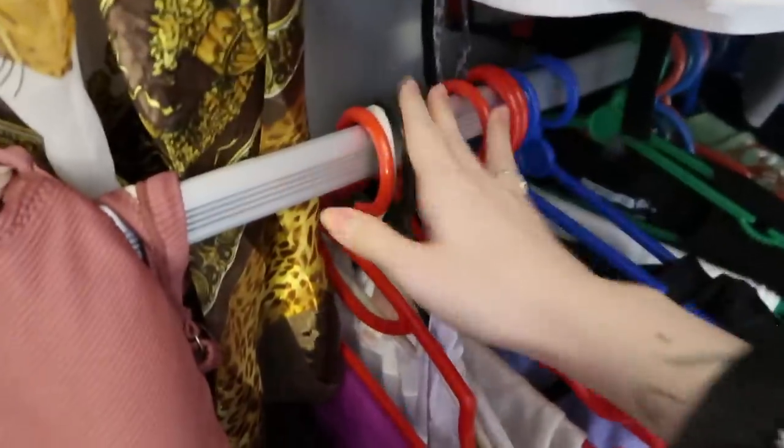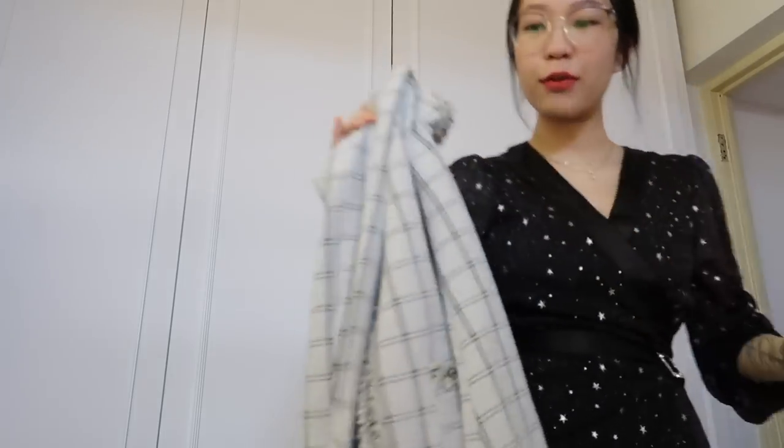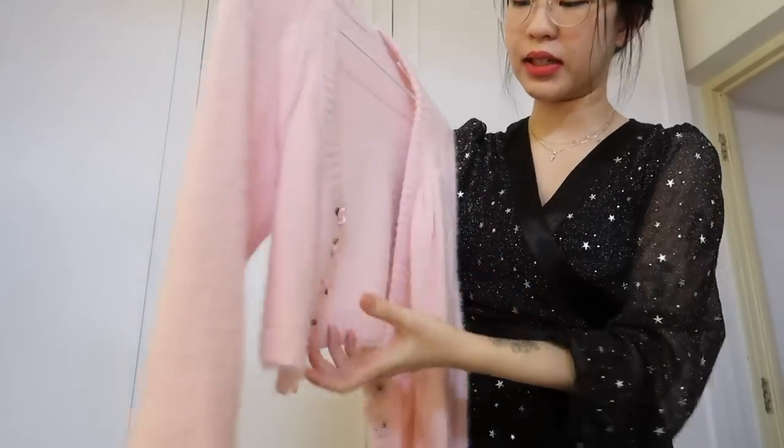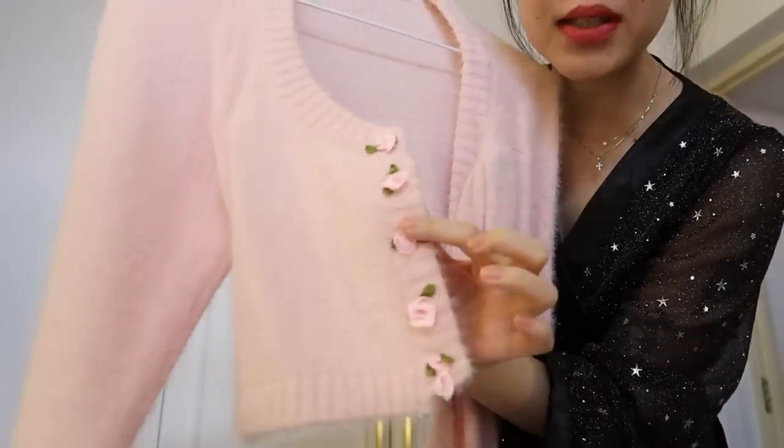I also have to change all of the hangers. Right now they're this annoying, ugly color, and I just want everything to be white or pink, or just silver. These are actually not even mine. I think these are my brother's. This is going to a thrift shop. This one I'm keeping. Super cute. I love this. A pretty cardigan with roses as buttons. What is this?